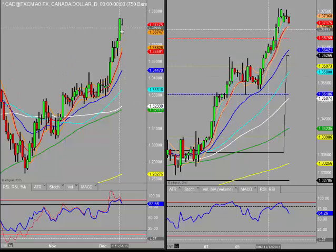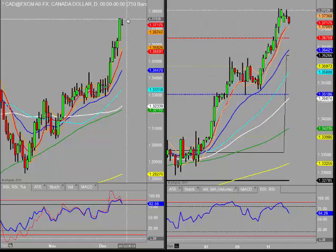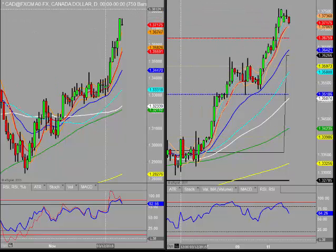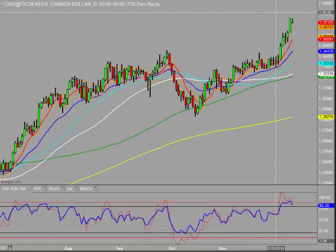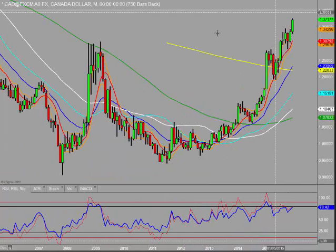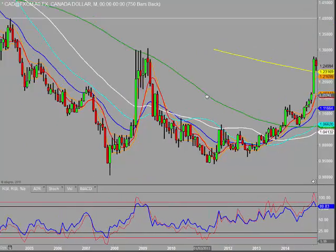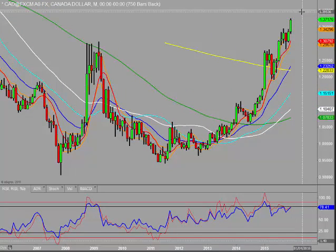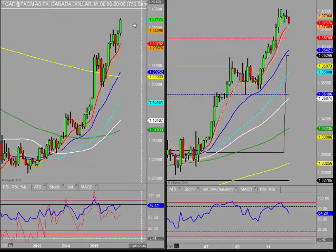CAD's had another hit up on Friday, pushed up, and ended up closing right close to its highs, which often signals a continuation, but we'll see. I was looking back for prior highs, and you have to start pulling back into monthly territory to see where the prior highs are, and I've already marked it on here. So around about that 1.4 area, so another 280-ish pips possible for the upside.